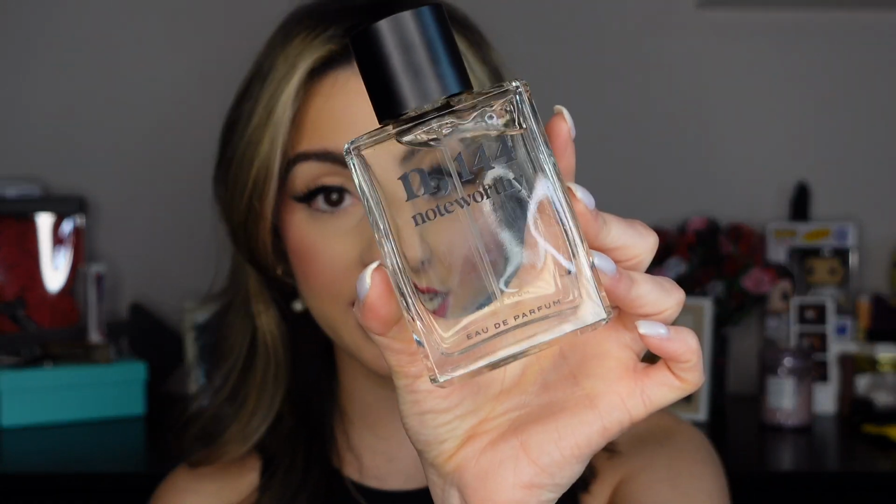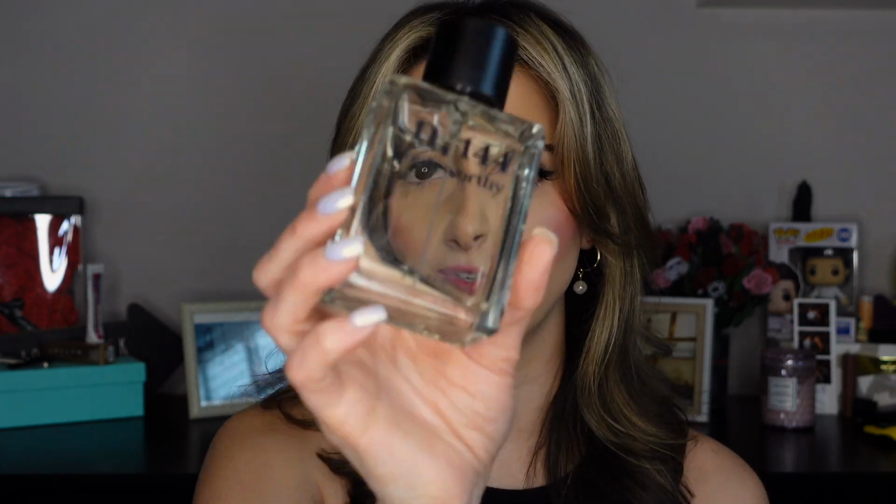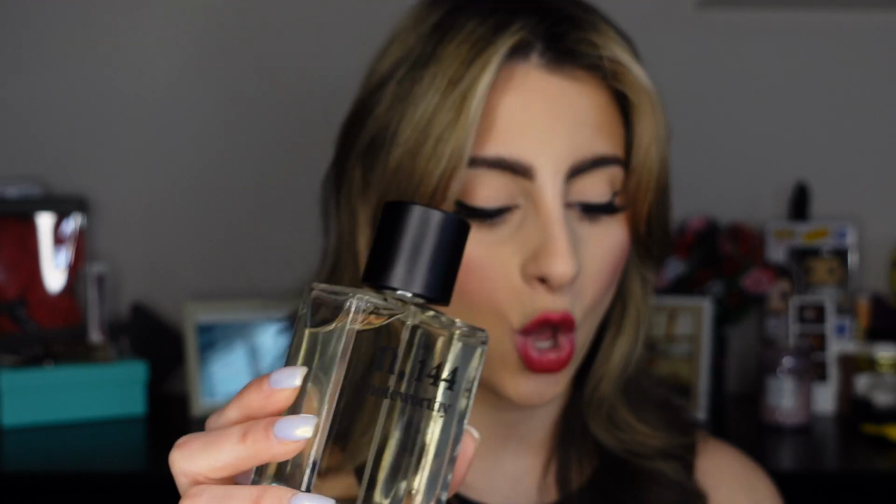But the 818, I think, is my favorite. It has apples and wood and milk. I've never heard of a perfume having milk in there, but this one, you guys, smells amazing. And then this one, if you like citrus scents, this one is for you. This one has lemon, citrus, and then one other note that I forgot. But yeah, these smell so good.